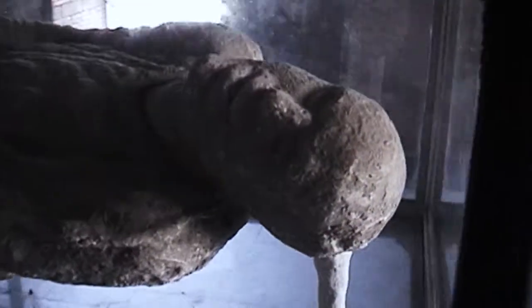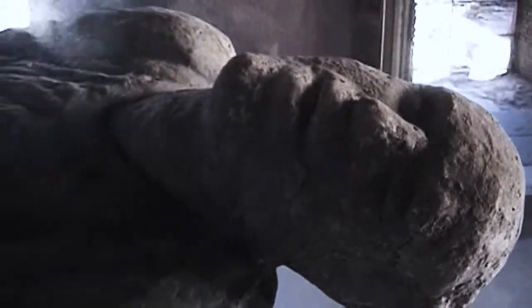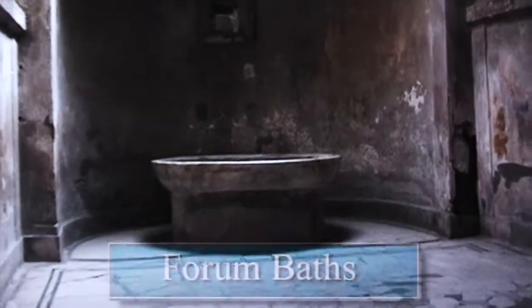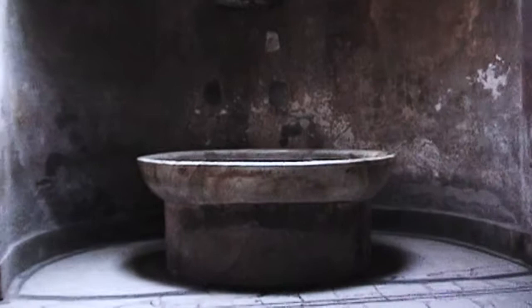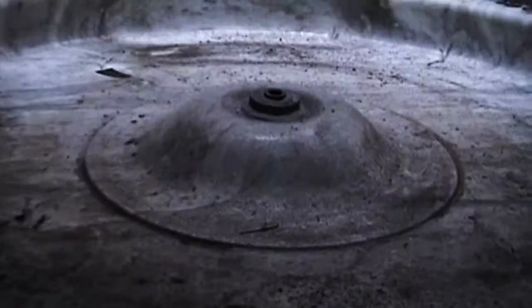It was in 1860 that Giuseppe Fiorelli invented the ingenious system of pouring liquid plaster into the cavities left by those who had perished. Incredibly, you can see the expression on their faces and the folds in their clothes. This was a steam room. This huge marble fountain. Imagine water gushing out of that.